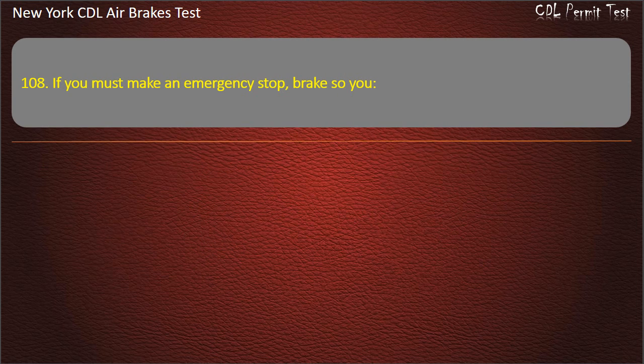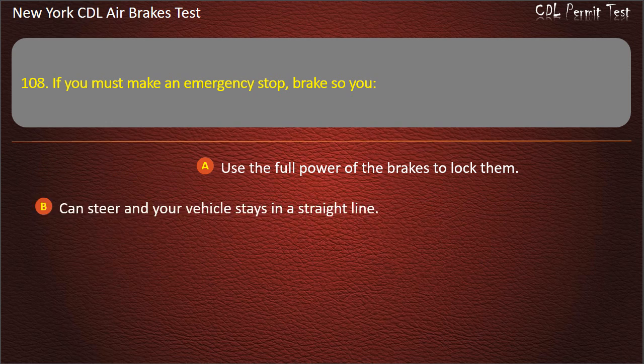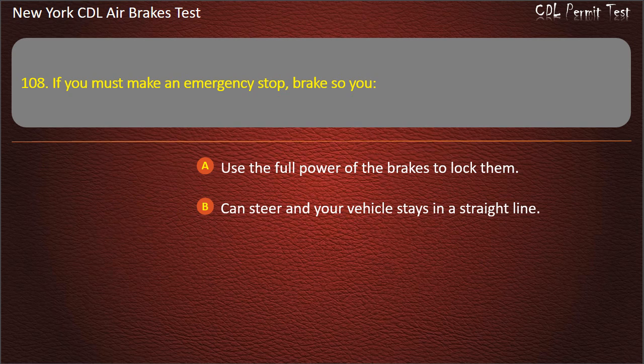Question 108. If you must make an emergency stop, use the full power of the brakes to lock them; brake so you can steer and your vehicle stays in a straight line; use the handbrake before the brake pedal. Answer: can steer and your vehicle stays in a straight line.